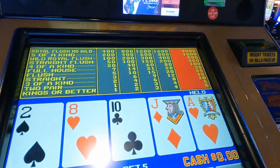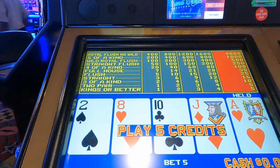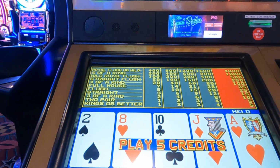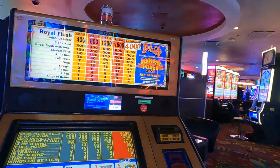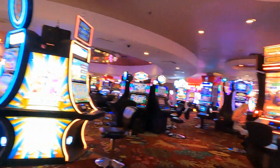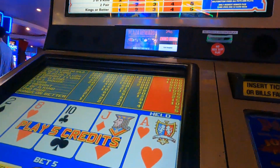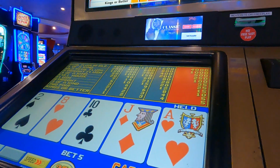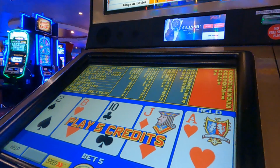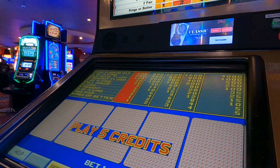Just so you know, this is the machine that you could always get me to play. There's only maybe three of them here at the plaza. This is by the security stand. Don't tell anybody. In this area here. Right by here. But there might be one or two other in town. Maybe one at Sam's Town. Let's play it quick. All right, let's play. It's Kings or better, by the way.